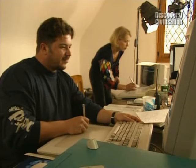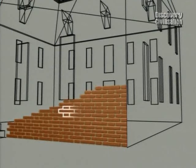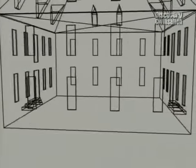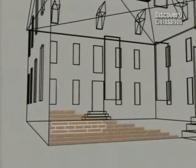Flemish bond means that the bricks on the front of this building were laid like this, alternating between bricks head-on and side-on to create a more decorative effect, while the brickwork on the rear of the building laid in English bond like this was less ornate.